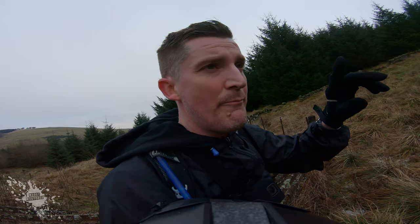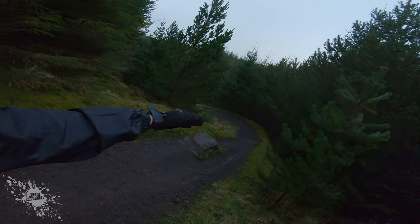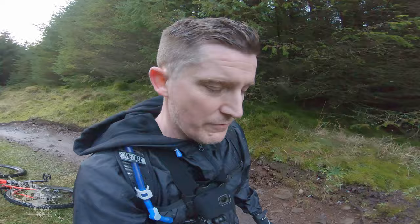I'm just going back up the hill a wee bit. There was one corner with a drop into this rocky sort of turn. I really didn't feel like I did it well. I'm just going to do a wee bit of sessioning on this corner here. Well, there's this drop into this rocky turn. And when I came down the trail for the first time, I felt like I was quite out of position.